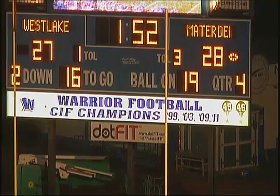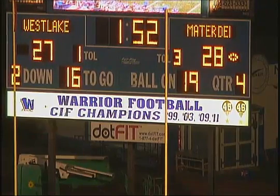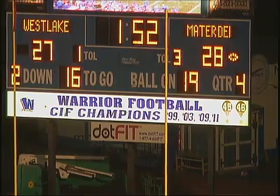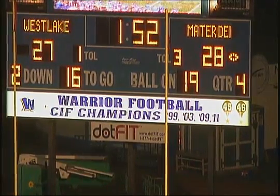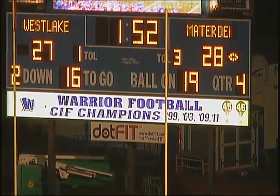I think that if you're Westlake, 28-27, you got your moral victory. Yeah. But you don't want the moral victory. You want the real victory. This is Westlake. Agora plays for moral victory. Yes, exactly.